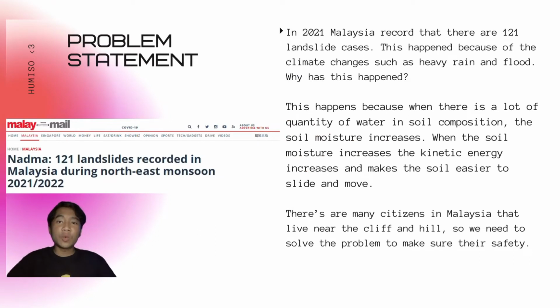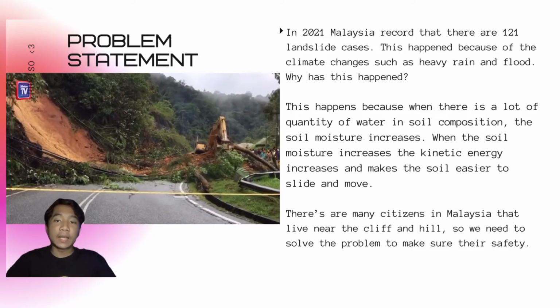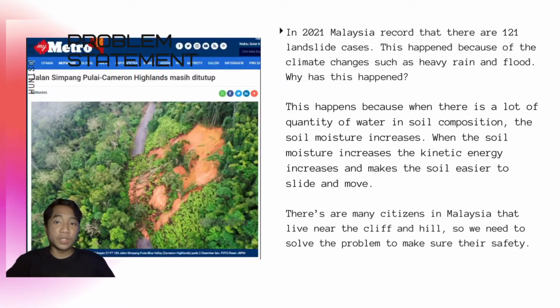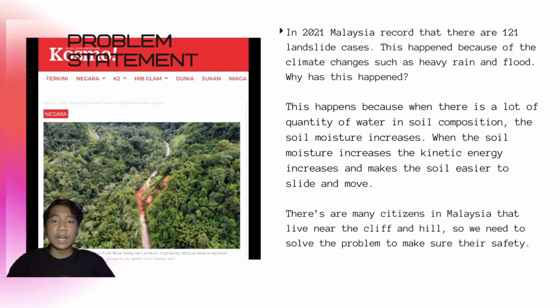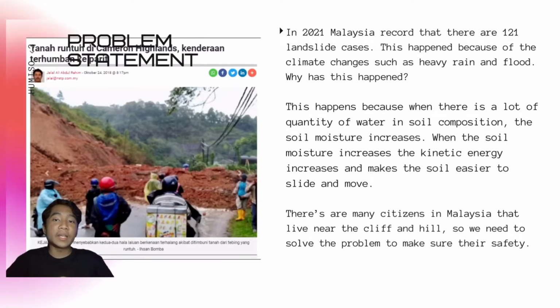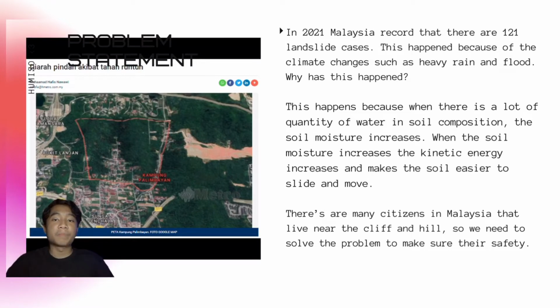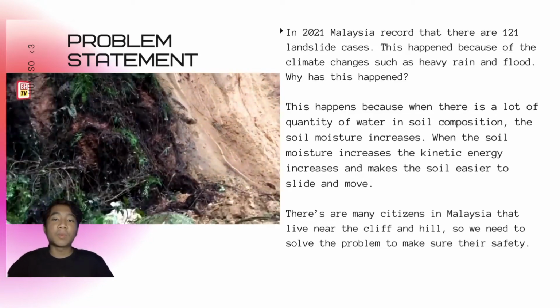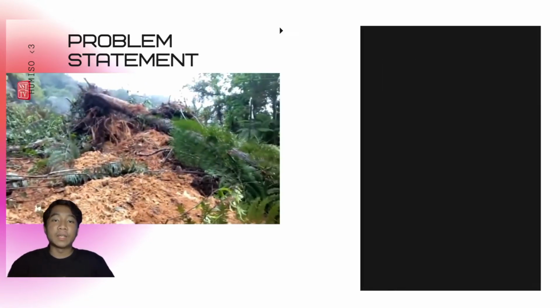In 2021, Malaysia recorded 121 landslide cases. This happened because of climate changes such as heavy rain and flood. When there is a large quantity of water in the soil composition, the soil moisture increases. When the soil moisture increases, the kinetic energy increases and makes the soil easy to slide and move. There are many citizens in Malaysia that live near cliffs and hills, so we need to solve the problem to ensure their safety.